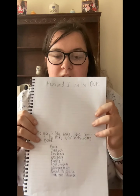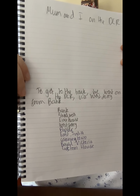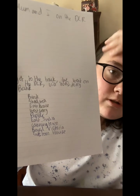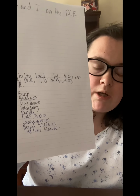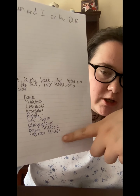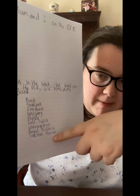DLR selfie. There's the route I'm taking on the Sunday. Bank to West Ferry, then pop West Ferry to Custom House. If you are a frequent DLR user and you want to go to Beckton, you know you'll have to change because Bank goes to Lewisham or Woolwich Arsenal. It doesn't go direct to Beckton. So we go Bank to Custom House via West Ferry to change to the Beckton line.